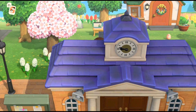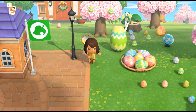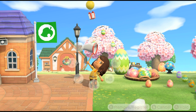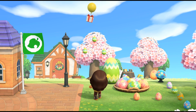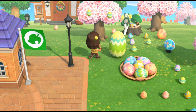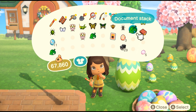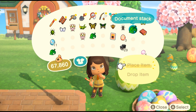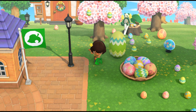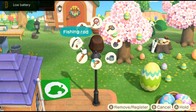there's a balloon. Oh, it was right above me. It's a normal balloon. Okay, please. We'll have to see. Is this going to be money? Is it going to be an item? Is it going to be DIY? Could it be any of the above? Let's find out. It's a document stack. We actually just got some of these from my friend's island, and Tommy and Timmy were selling them yesterday. So I suppose, oh dear.